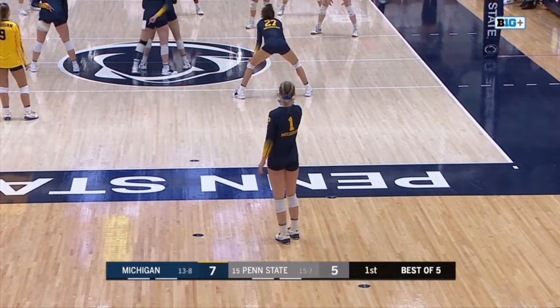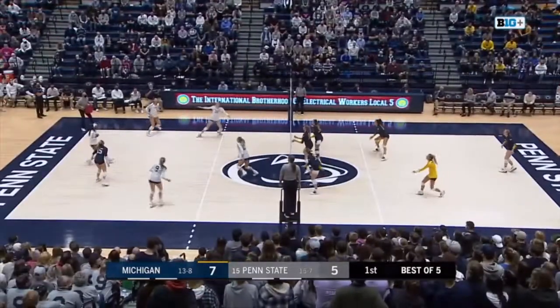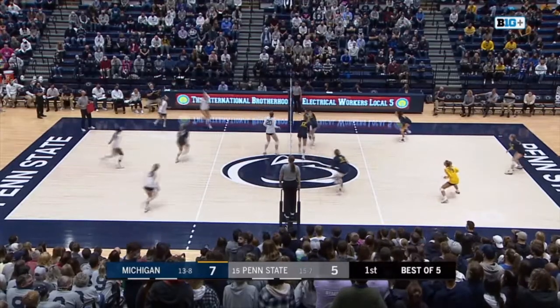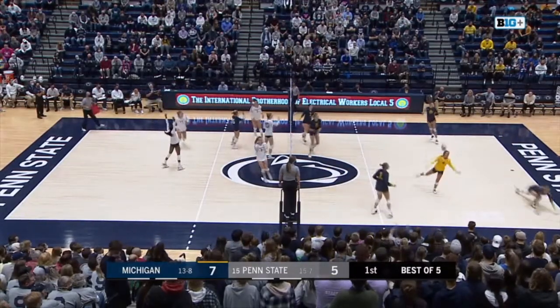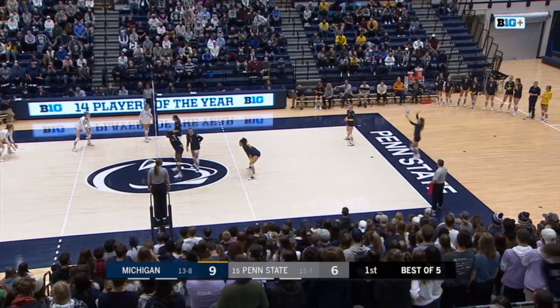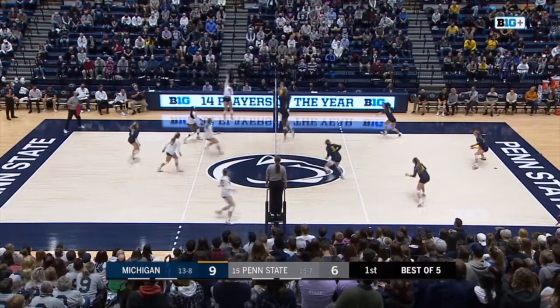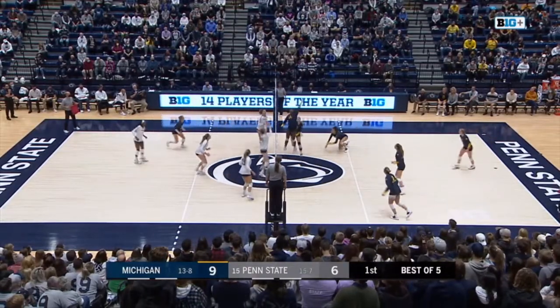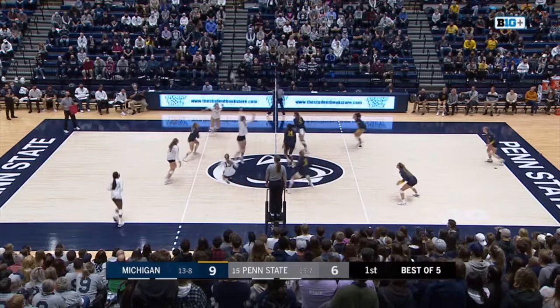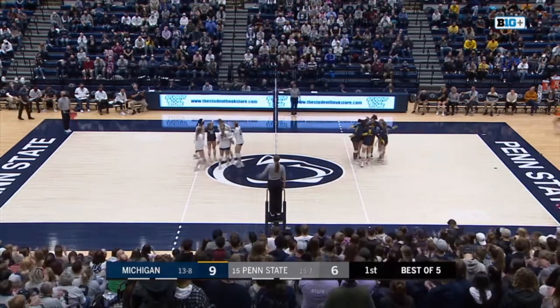She's got 11 service aces on the year to 44 service errors. And Rollins again picking up a nice receive there, setting up the Penn State offense. Over to Pritchard there, left side, deflected off the net for Michigan. Standing serve again, Rollins that time with a better receive, and now the attack over to Pritchard there. The tap at the left side, kept up by Murray.